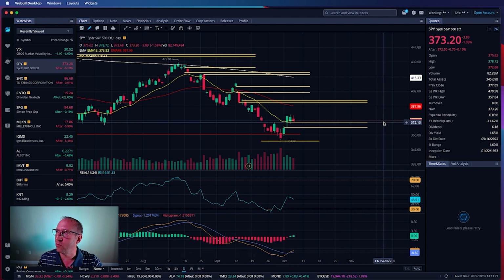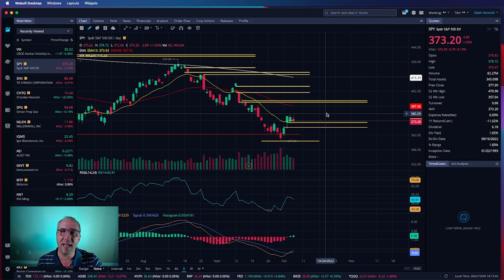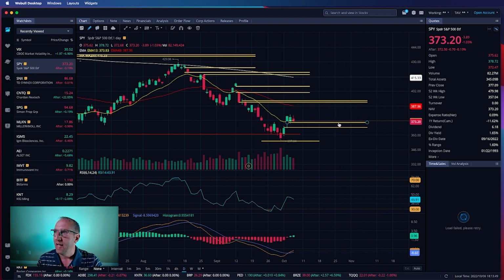So some of the levels to really watch: support at 372. Another level of support is 360. Right at 367 is this other level of support. This is where that gap closes. The market tends to respect these gaps, so it's important to watch for them. And so this gap down could be an area that we come back down to and find support and bounce up from.